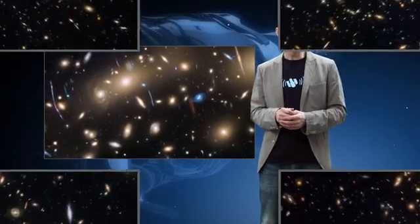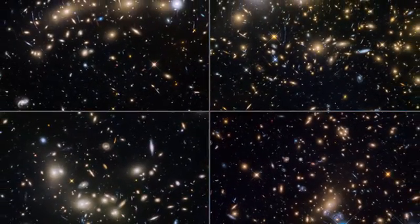In 2013, Hubble began a campaign to capture very deep images of some of the most massive structures in the universe. Galaxy clusters. The Frontier Fields campaign is using 6 of these giants to peer into the farthest reaches of the universe.